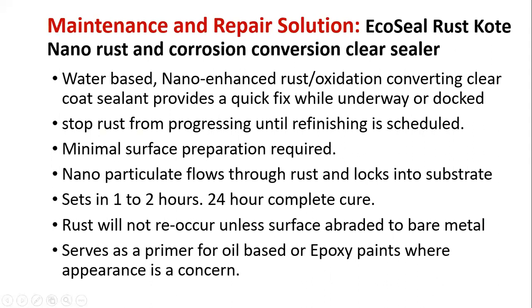And the nano particulate flows through rust and locks into the substrate rather than a traditional coating, which would only perhaps penetrate part of the rust. It sets in 1 to 2 hours and 24 hours to a complete cure. And rust won't reoccur unless the surface is abraded to bare metal. It may also be used as a primer for oil-based or epoxy paints where appearance is a concern.